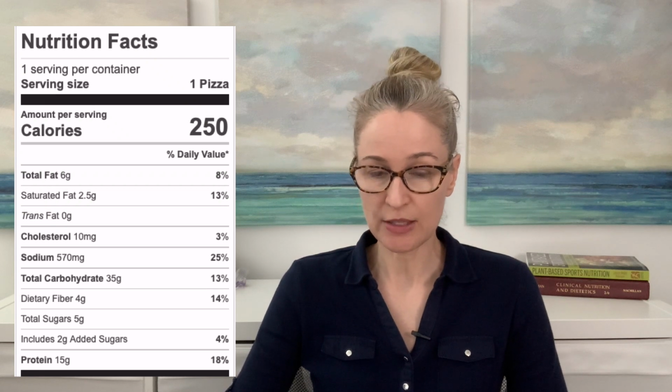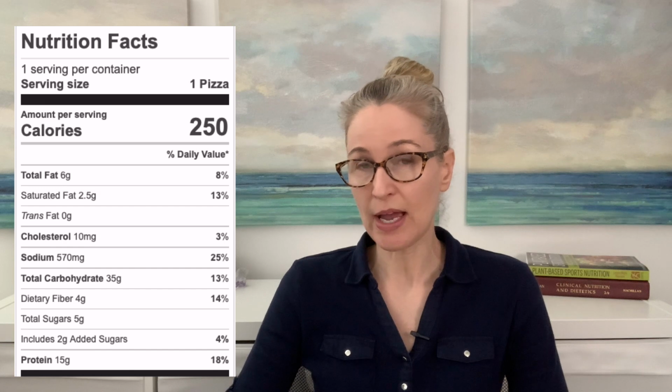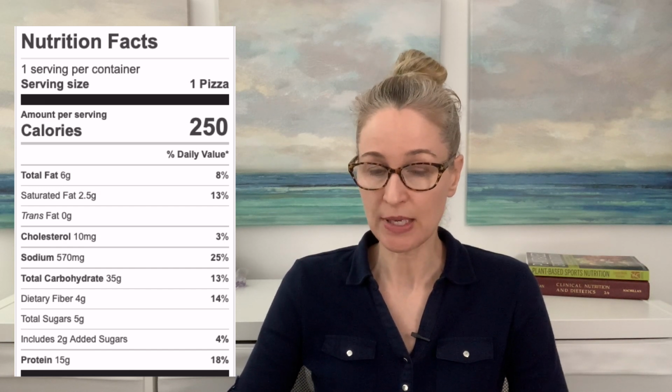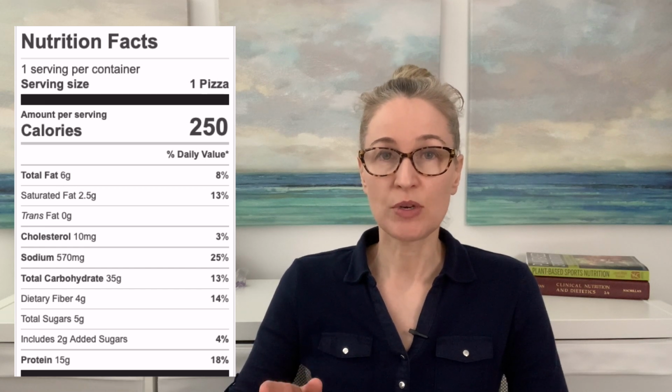First one up is the margarita pizza, and the breakdown is 250 calories, fat is 6 grams, carbohydrates is 35, but you can subtract for fiber, so it's really 31 grams of carbs. Protein 15 grams, and we're going to look at sodium this time. Sodium is 570.